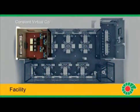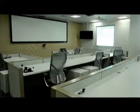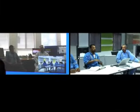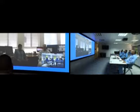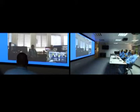The Constant Virtual Communications Room, or CVC, is where the programmers have video and data links between the field and coast. In the field, contact can be made with the control room when required, and specialists can be invited from the coast into their meetings.